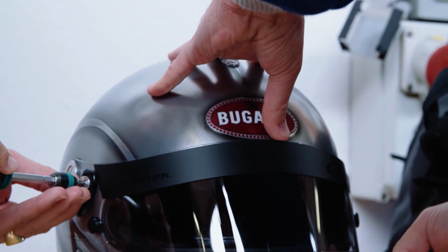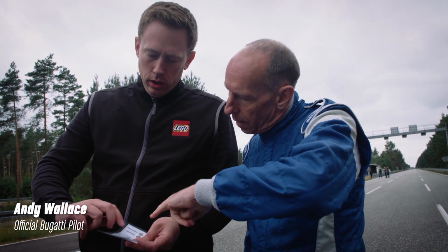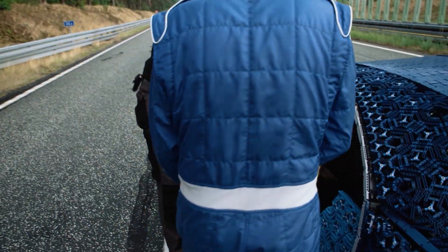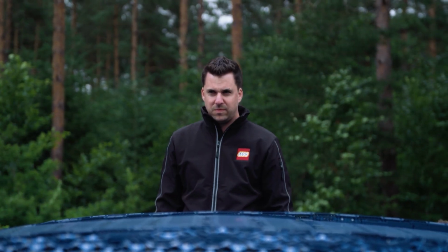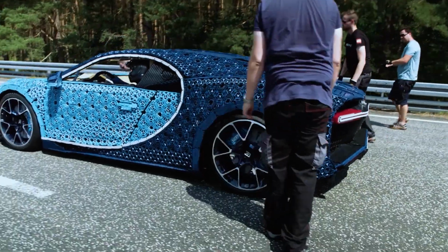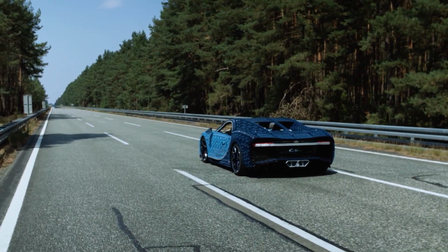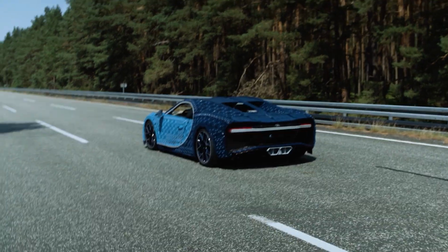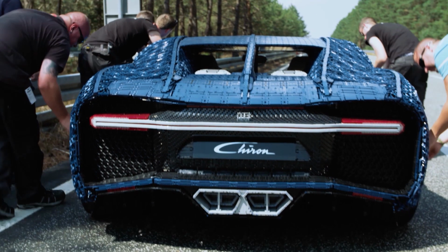There was only one person who could drive our car, and that was Andy Wallace, the official Bugatti pilot. He was ready, but was the car? It could drive, but only a few meters. Something was wrong. Was this going to be a major failure instead of the success we dreamed of?